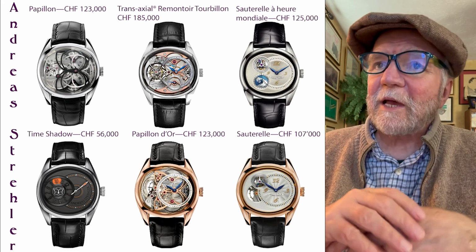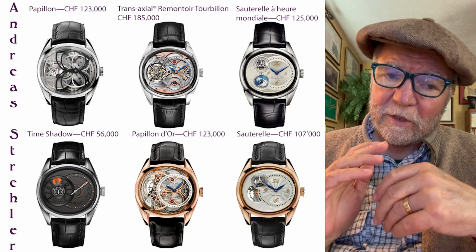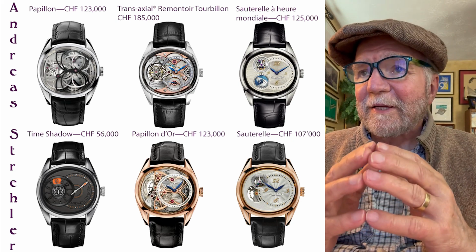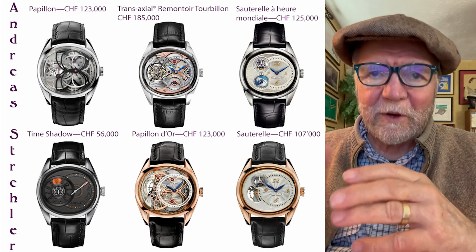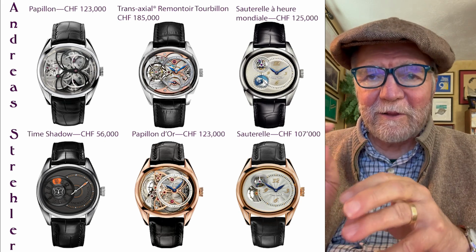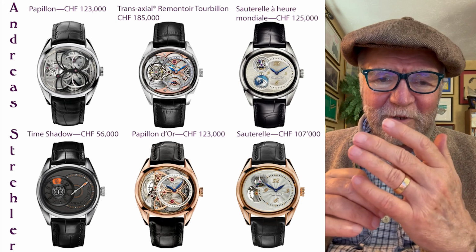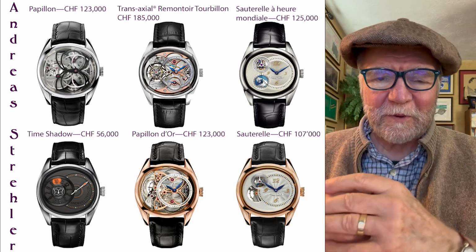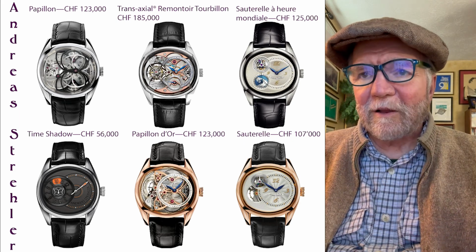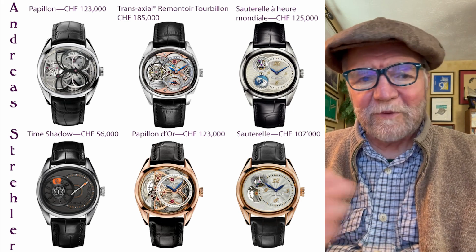Here's one. The second one is called the Transaxle Remontoir Tourbillon. It's got a tourbillon and a remontoir égalité. Satur Air Monde. Sorry about the pronunciation. 125,000. Another one with a remontoir égalité. Down below there, the Time Shatter, and that's the bargain watch, $56,000, and it's got the hour and the minute separated, and the hour's on a disc, and it comes around and shows up as orange when the time comes up. Papillon d'Or and the Sauterelle. All of these are fantastic watches, incredible movements, but priced way out of at least what I can afford.